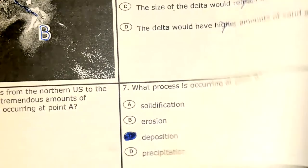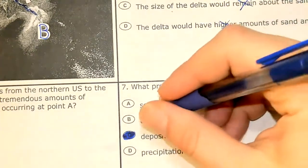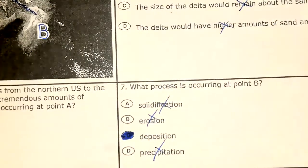All right, good. So, deposition. Nothing solidifying, not being taken away, and it's not raining. So, deposition. Good. Number 8.